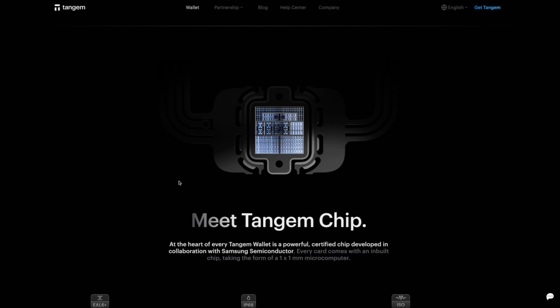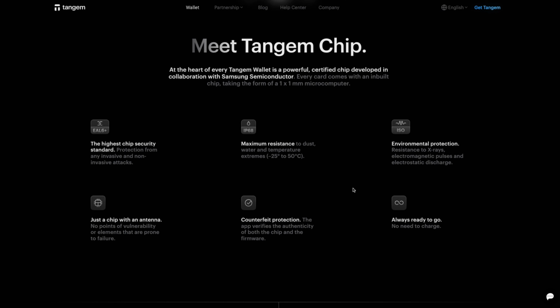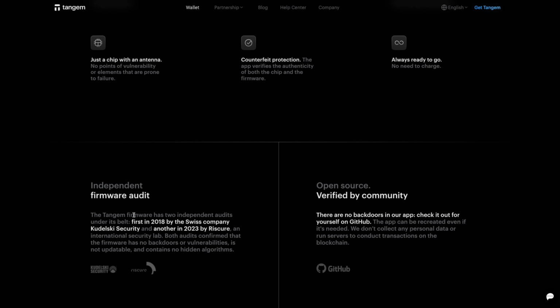And now let's have a look at their chip. So there are basically the features. The highest chip security standard, EAL6+. Maximum resistance to dust, water and temperature extremes from -25 to 50 degrees Celsius. Environmental protection, resistance to X-rays, electromagnetic pulses and electrostatic discharge. Just a chip with an antenna, no points of vulnerability or elements that are prone to failure. Counterfeit protection. The app verifies the authenticity of both the chip and the firmware. And of course, it's always ready to go.